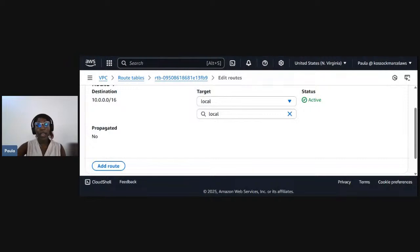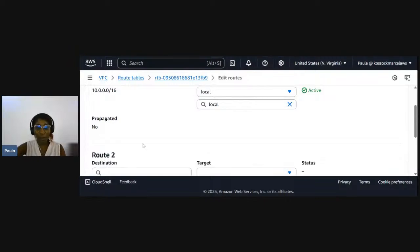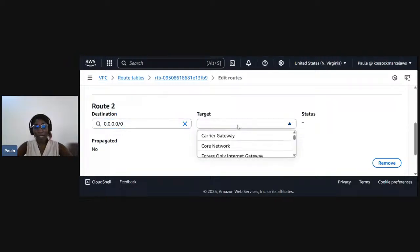So we want our public subnet to have access to the internet. So what we need to do is when you click on add route here, you need to select this one, which is the default one for public access, allowing access to the internet or access from anywhere. And then our target is going to be our internet gateway.